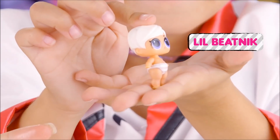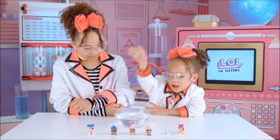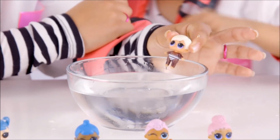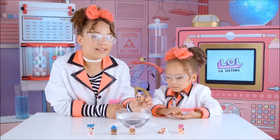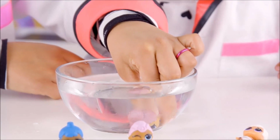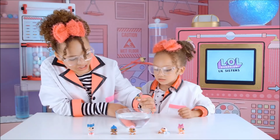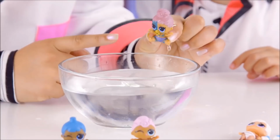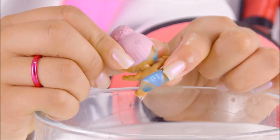This is Lil Beatnik. She is super cute. 3, 2, 1. Whoa! Lil Beatnik gets a whole cute jumpsuit and horizontal stripes on her diaper. This is Lil Touchdown. Whoa! She gets a face paint! She gets half of her face paint like she's at a football game. She gets a bikini top and a little cute number one on her booty.